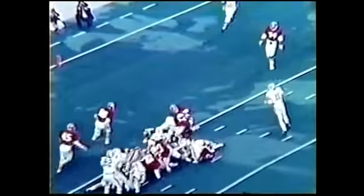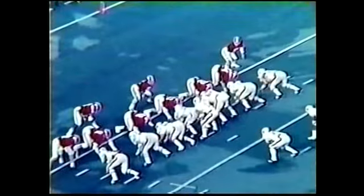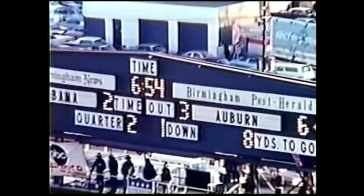And here comes Gossam on the option. He gave it to McIntyre. Touchdown, I think. Yes, touchdown, Auburn. They were very late in going up with the hands, but it is a touchdown for Cedric McIntyre. And the one on the far side was very deliberate before he came up with his hands. 10-6 with 6:54 to play, and to attempt the point after will be Chris Gross.